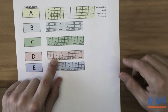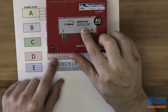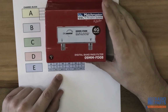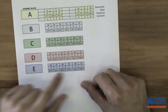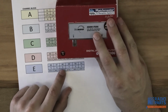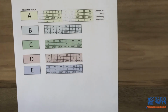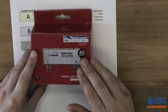And then we've got channel block D, which would be a very popular one, because it affects a lot of the capital cities, and that's FD05, so 40 to 45. And then you've got channel block E, which tends to be more regional areas, I guess, 46 to 51. So that's FD08. Matchmaster also have another one which will cover 40 to 51. So really this is a D and E filter, which again should be quite a popular one in different areas. And obviously the last one which we saw before is the FD02. So that's just cutting out your Telstra and your Optus, and that will fix a lot of problems also.